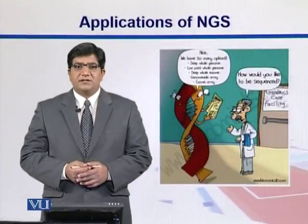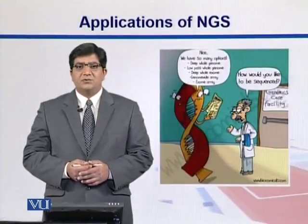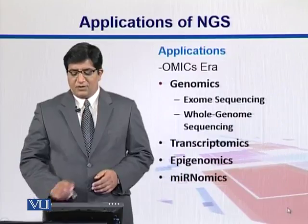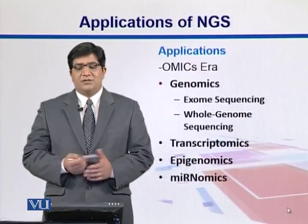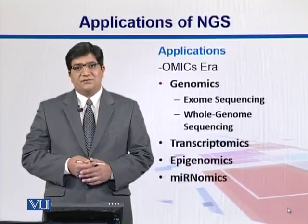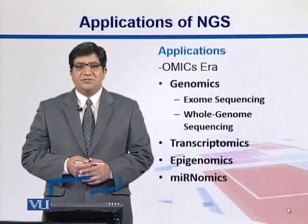Different developments in next generation sequencing have led to various applications where we can apply these techniques. So we can say we are living in a kind of omics era. We have a lot of omics around us. Genomics, where we can do exome sequencing and whole genome sequencing.